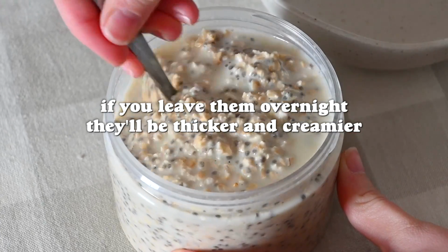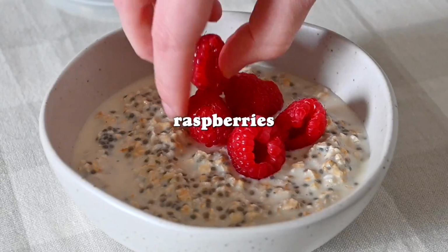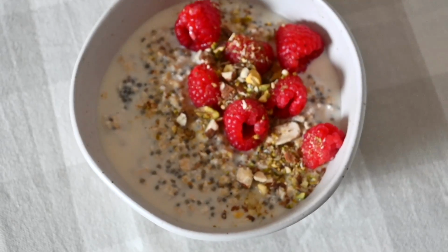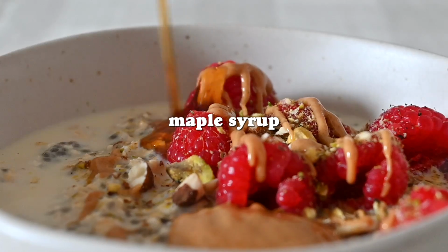And then we had our breakfast around 10:30ish. Neither of us are the kind of people that wake up and are super hungry straight away. We wait a few hours, usually when we've started work, and then we have breakfast around then. So yeah, we had these overnight oats with nut butter and berries and syrup. It was delicious.